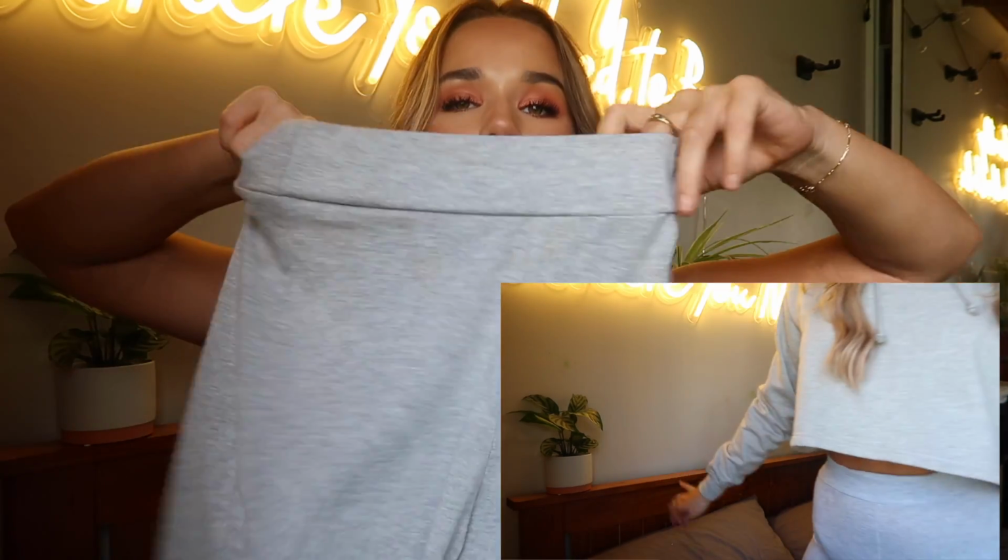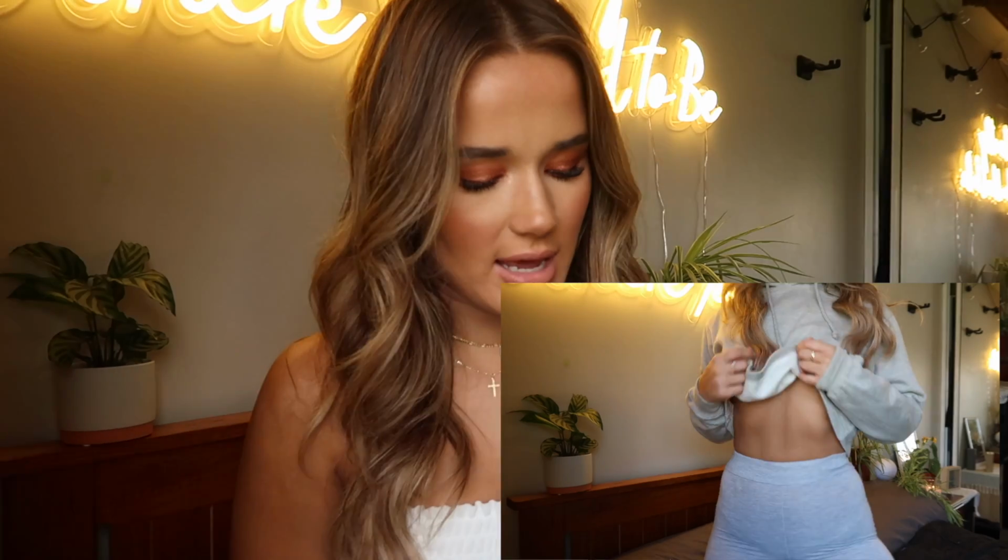I got these in a size, what size did I get these in? I got these in a size small also, and they're super duper stretchy as well. So they are really flattering, really good. They don't cut your leg off, which I find a lot of bike shorts actually do. So big tick for these ones also. Even these styled with a baggy tee, or just a little white crop.